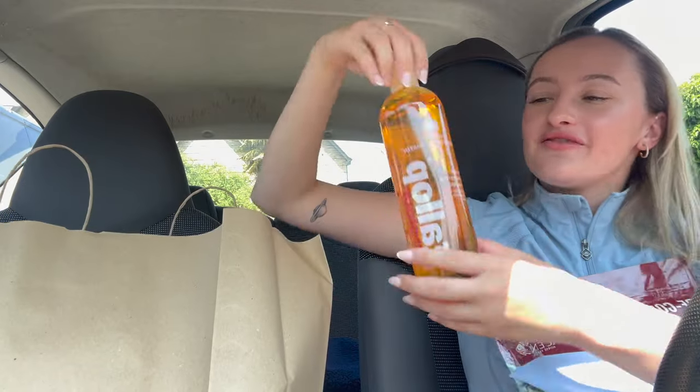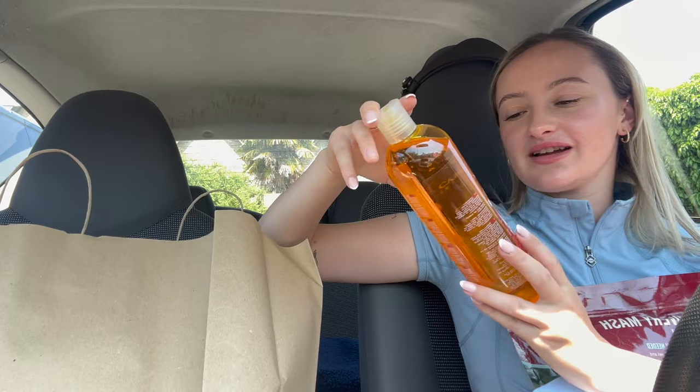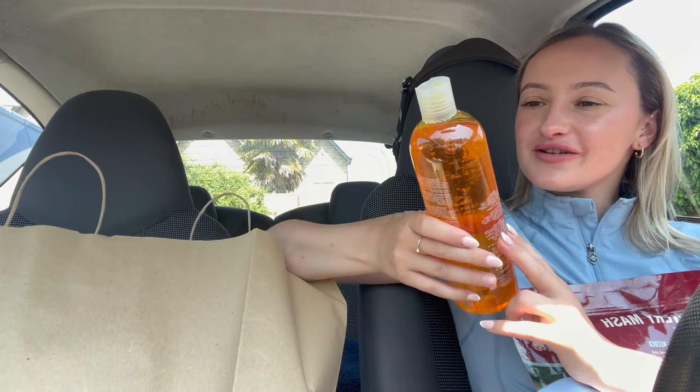What else did I get? Oh, I found this. You'll see on the vlog that I found this. This is a Carte Martin colour enhancing shampoo for chestnut and palomino horses. I was like, oh my god, because I was looking at the shampoos and I couldn't see one for palominos and I thought, oh, I think Blondie's been left out, but I found one.